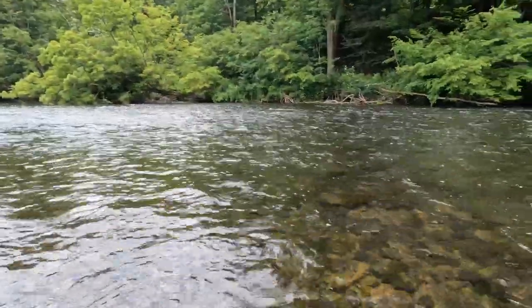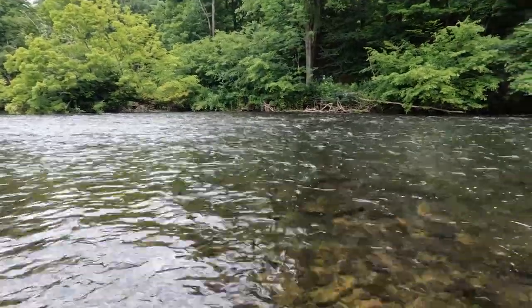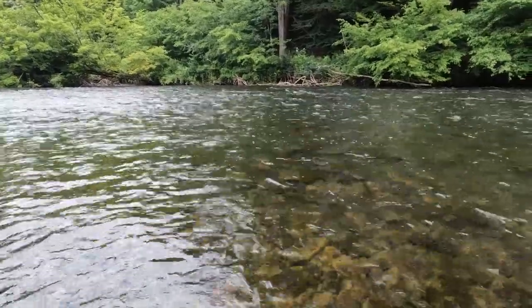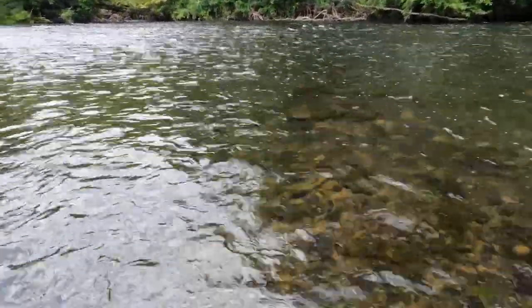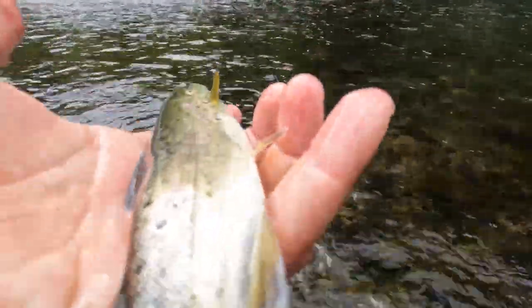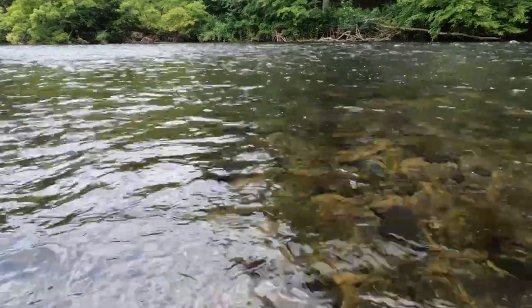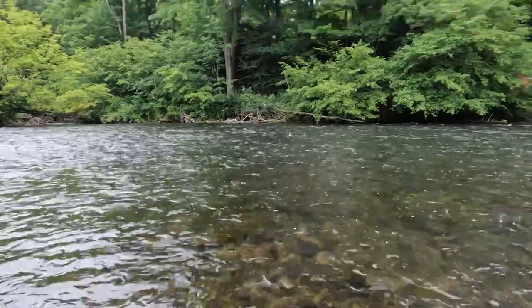All right, so we just got a pretty small, I mean, for the East Branch Delaware, this is definitely a smaller fish, but it's good to see these different age classes for sure. This is probably a, let's call him 6 or 7 inch wild brown. Let's take a look at him quick. Nice reds, beautiful fish. Let's get him right out of here. Get out of here, bud.